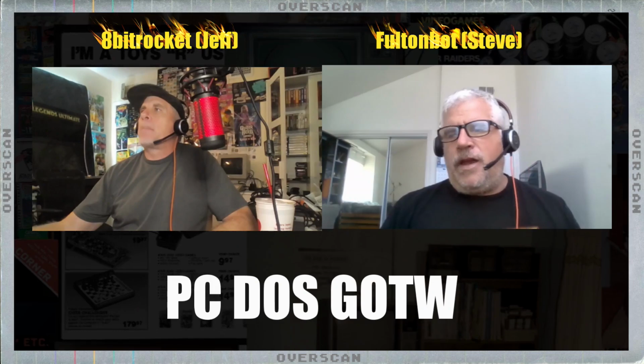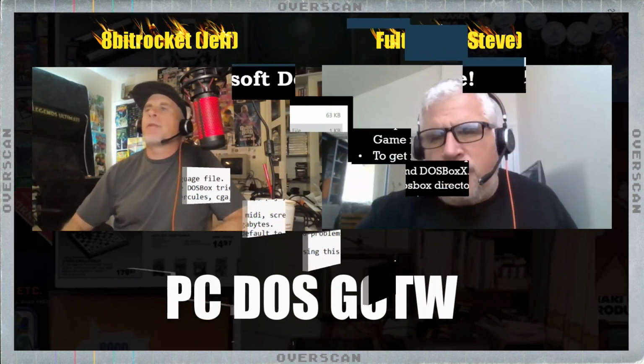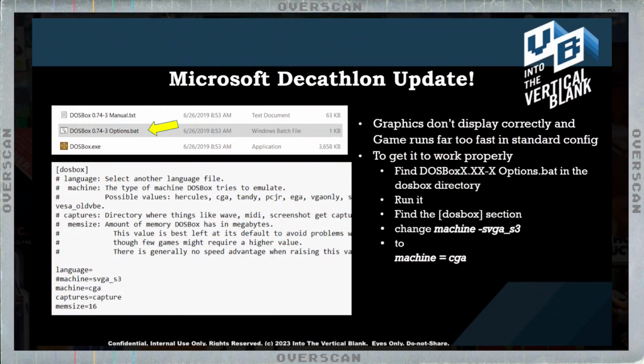Okay, another page for this. Remember last week we talked about Microsoft Decathlon and we couldn't get it to work on archive.org. Well, I went into DOSBox and I noticed that I never did this before. There's a bat file in the root directory called DOSBox and then the version number options.bat. If you run that, it'll open a text file, and in that text file, you can change a few things to try to get it to work.